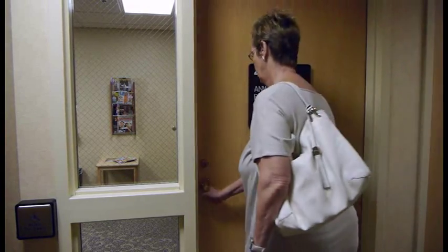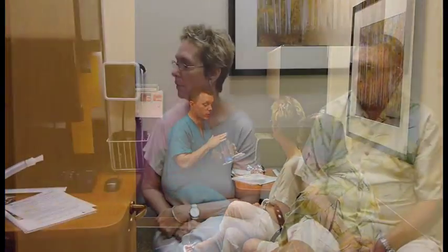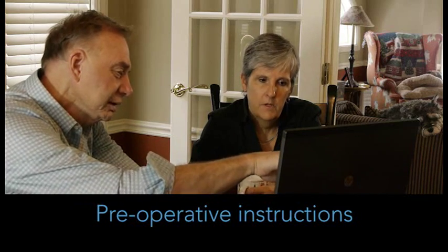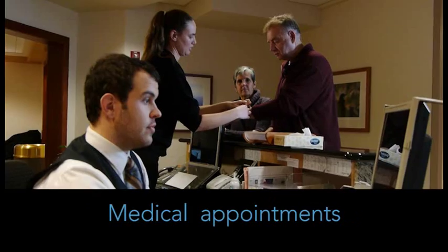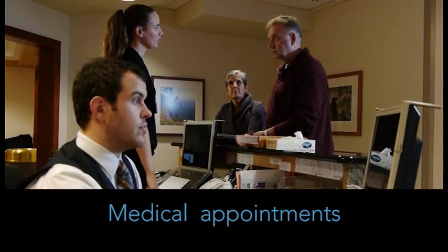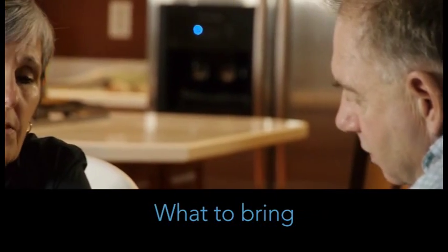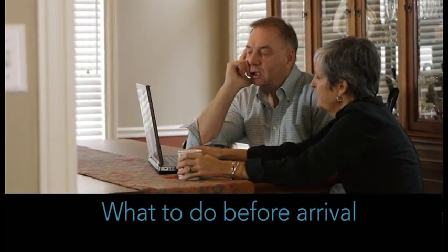Your appointment with the pre-operative clinic will help you prepare for open heart surgery. With good planning before your hospital stay, you can focus on getting better once treatment begins. Surgery instructions are provided for you to help make planning easier. The surgery instructions outline what medical appointments need to be done before surgery, how to manage your current medications, what to bring for your hospital stay, and what preparations need to be done before you arrive at the hospital.